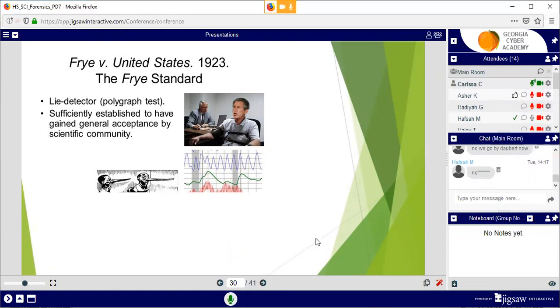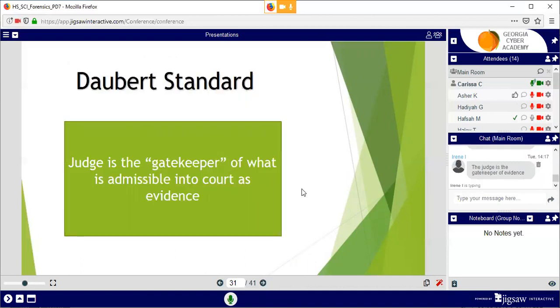And what does the Daubert case say? Okay. I'm going to let Irene finish typing here too. Yes, exactly. So good job. The Daubert standard says that the judge is the gatekeeper of what is admissible into court as evidence. So for each different style of evidence, like for example, a polygraph test, the judge would determine whether or not that's an acceptable piece of evidence. And this is the one that we follow in most states now.